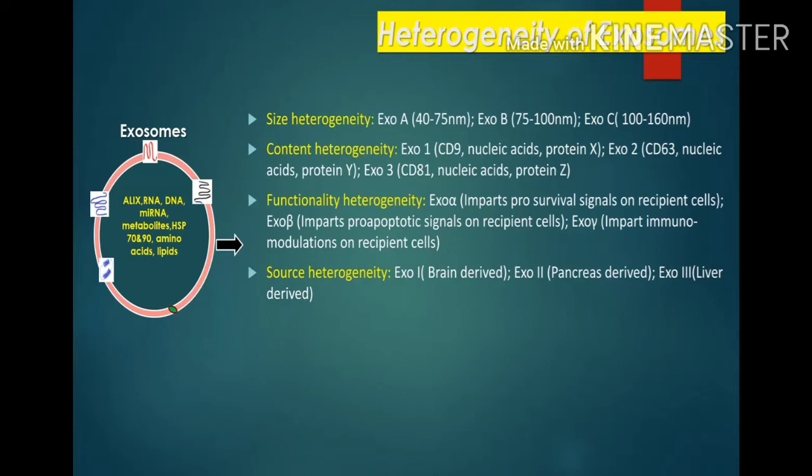Now, the size heterogeneity can result in different amounts of exosomal content. Also, the microenvironment and the inherent biology of the cell can influence the exosomal content and their biomarkers, which in turn influence their function in the neighboring or distant cells where they are exported.